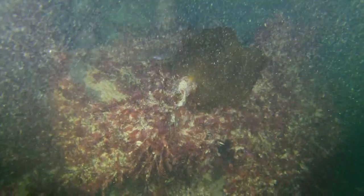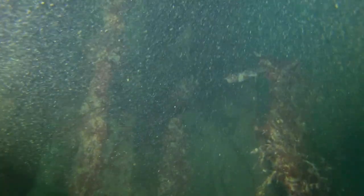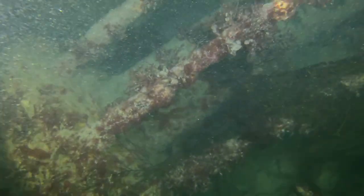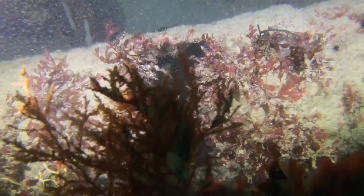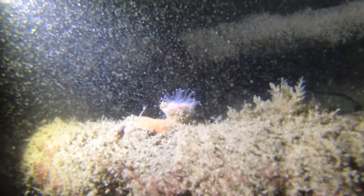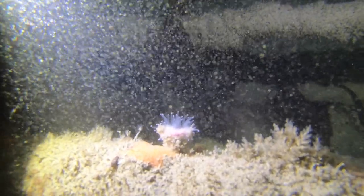So we've moved forward now. What this thing is, a donkey boiler. So it would have been standing up in front of the main boiler. And potentially it would have run the steam cranes that are on deck for when they're in port. Notice some, so I don't know what this thing is. If you know what this is, comment. Some sea anemone. I didn't really get a good picture of it, to be honest, because it was tucked away.